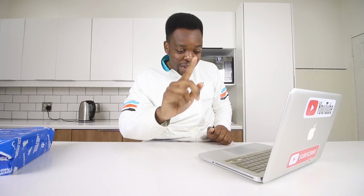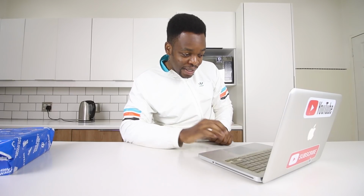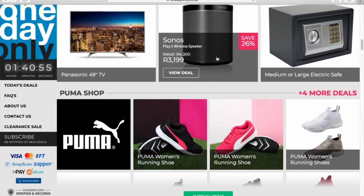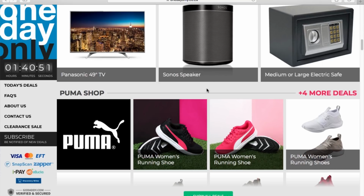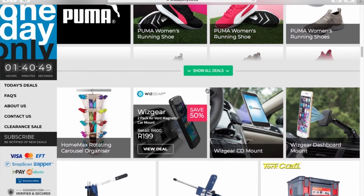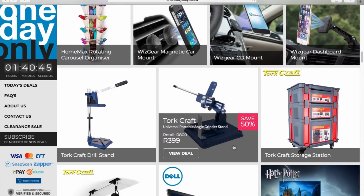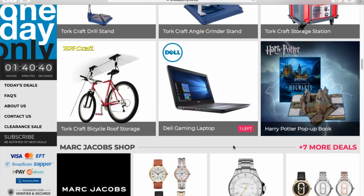But you guys are going to see that in the video when it is up on the channel anytime soon. So this speaker, good price, 3,200 from 4,300. As you can see, these deals are really something. So I don't really see anything that I am interested in buying.